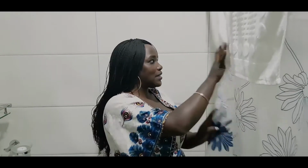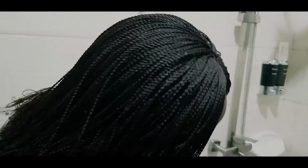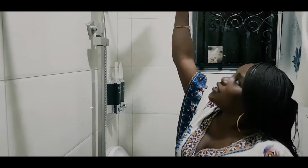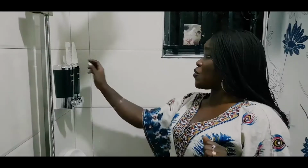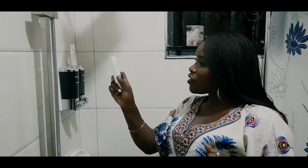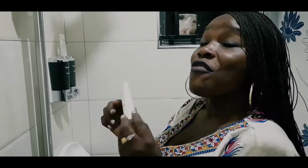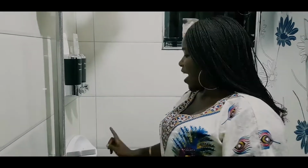Beautiful. I had missed this. I love. Look at that. You see, the shower head is really beautiful. Homebliss shower gel, Homebliss shampoo. These guys are really an African collection. The African collection with lemongrass extraction. These guys are African contemporary. I love. So you have shampoo and the soap dish.